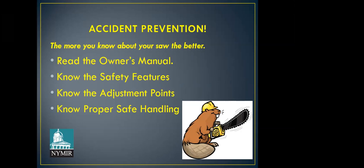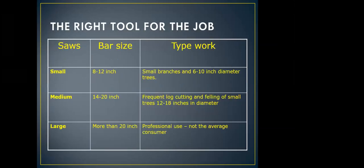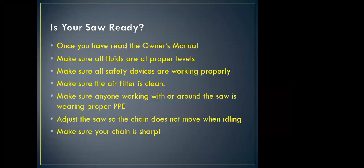Make sure you understand proper and safe handling, especially if you've got a newer employee who may not have used a chainsaw very often. You want to make sure that they have proper training. Also, understanding bar size is important. You should have a couple of different sizes for the different jobs, but make sure that the employees are familiar with why. Unless you're using the chainsaw to carve bears out of trunks of trees or something, you should use the tool for a specific purpose.